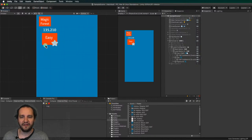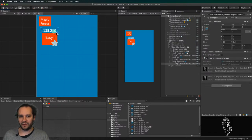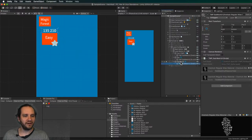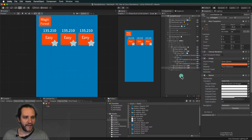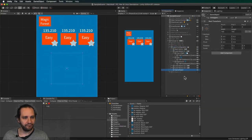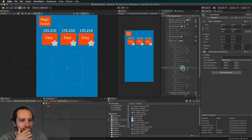And let's see if this fits. This might be a bit closer now. Ah, come on with the submesh. Is that on a different layer? No, it's not. Okay. Put this in a horizontal layout group. Let's see, there we go. Create empty. Horizontal layout group. I probably didn't name it in the other one. Oh, that's bad.